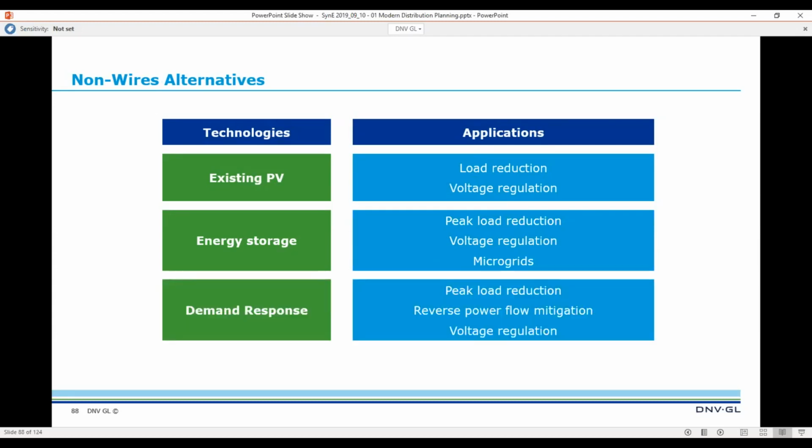We can have demand response systems. So again, demand response can help with peak load reduction. We could use it to control a load and prevent some problems with reverse power flow that may occur. We could use it for voltage regulation, but I don't think it's quite as well suited to that. The other problem with demand response is the reliability of the demand response program.